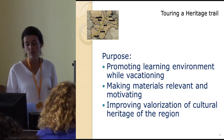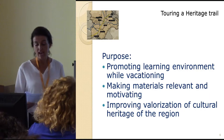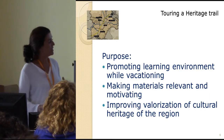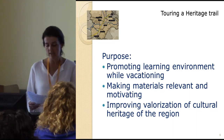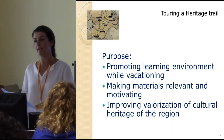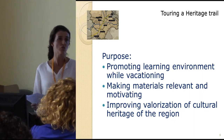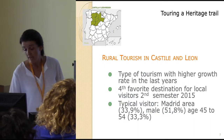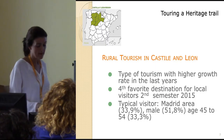We have the aim of promoting a learning environment while vacationing, helping students to fulfill their particular language needs, making the materials relevant and motivating considering the specific interest, that is history and heritage, and contributing to the sustainable valorization of cultural heritage. As I said, this is part of a bigger ongoing project that seeks to valorize the heritage of this rural area. This rural area is Castilla y León, the one in green on the map.